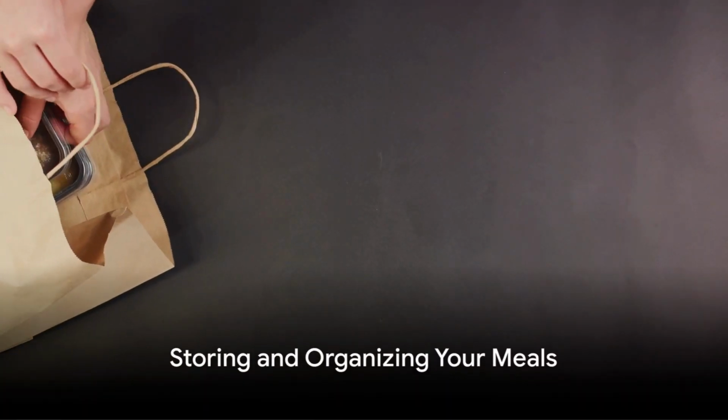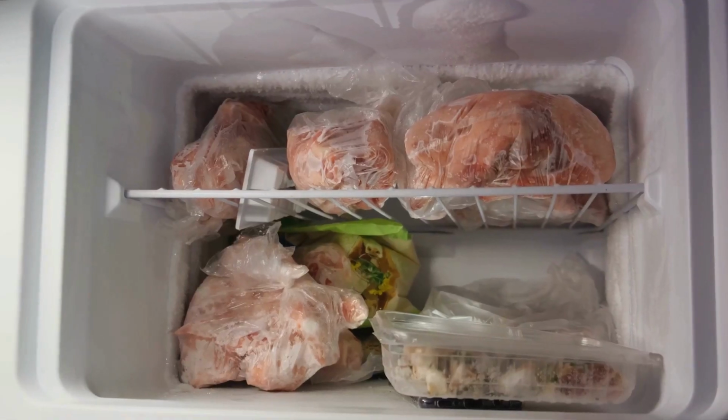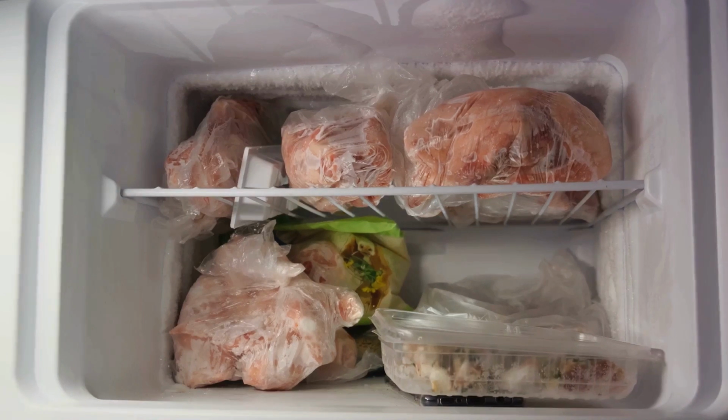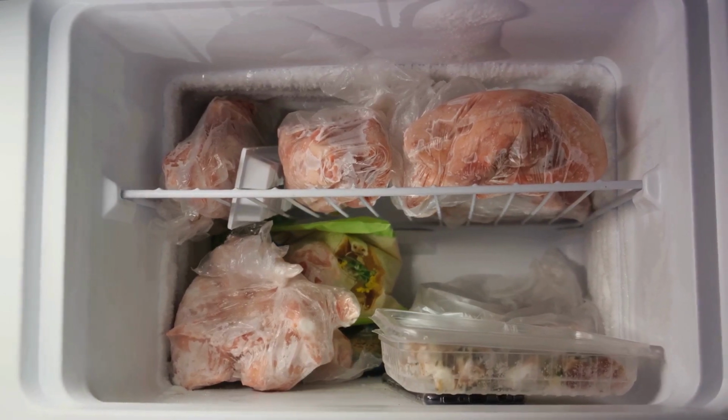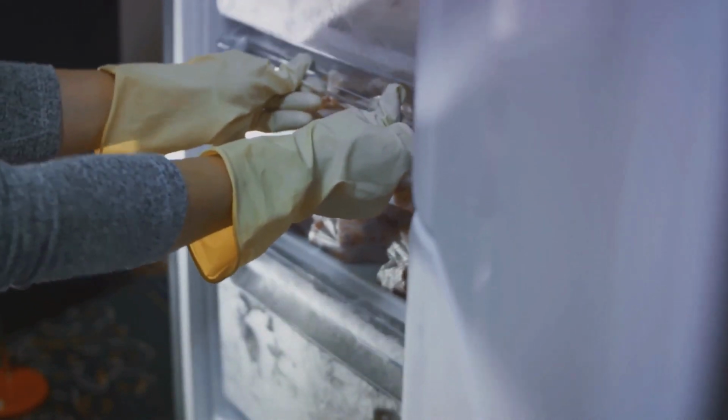You've prepped your meals, but what's next? How do you store them effectively? Just like a well-rehearsed symphony, the key is in the right orchestration. It's time to dive into the world of effective meal storage and organization, a crucial step in keeping your meals fresh, tasty, and nutritious. First things first, let's talk about the importance of proper storage.